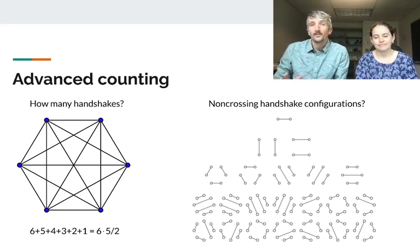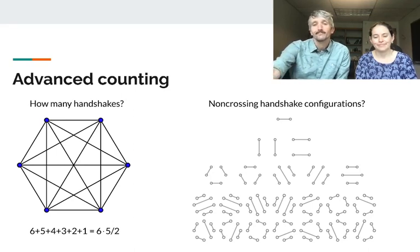How many non-crossing handshakes can you do if you have n people seated at a round table? So you can see some diagrams of ways that everyone can shake hands simultaneously without arms crossing, and think about that. It'll lead you into a beautiful subject called the Catalan numbers.